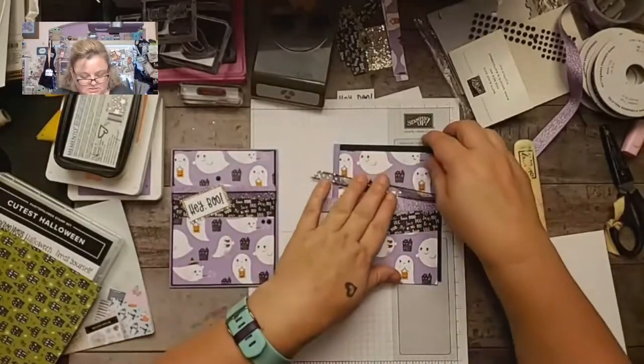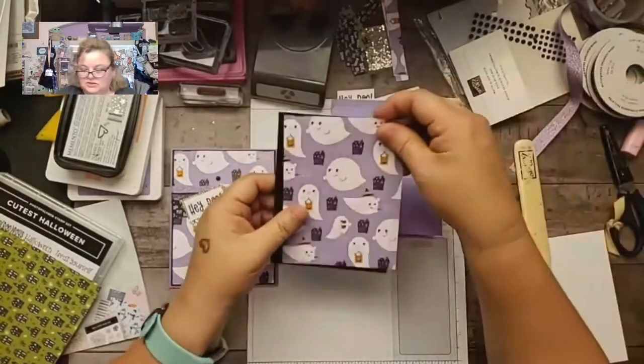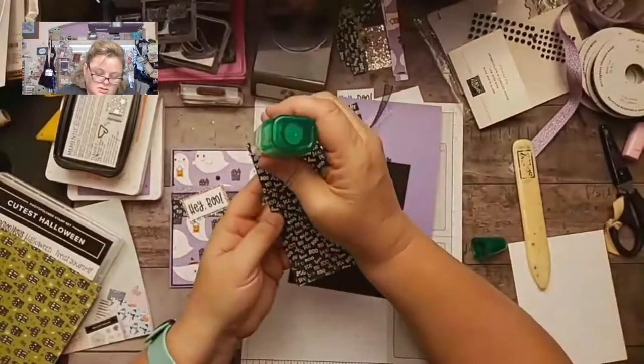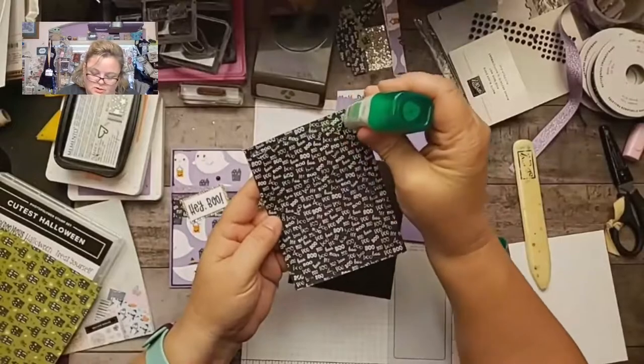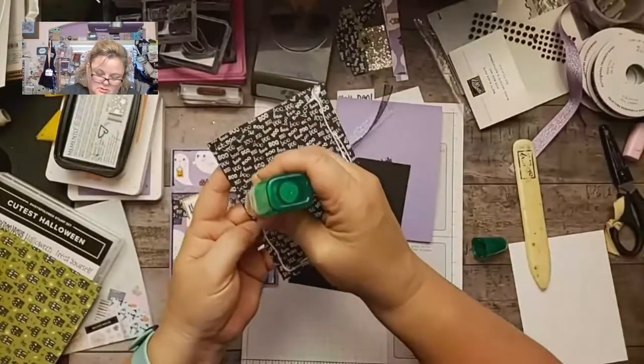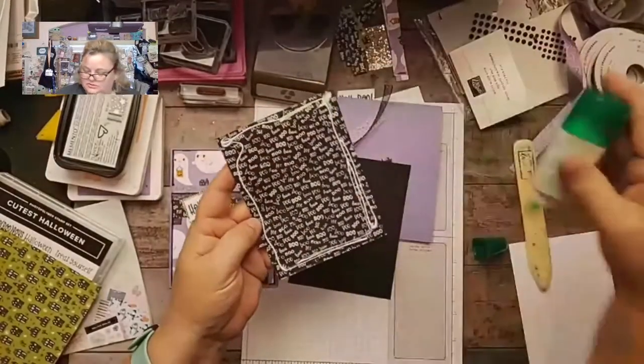So I'm going to go ahead and do that now. I'm going to use glue to put this super cute paper onto the black layer. I love this cute Halloween. All this paper is super cute.